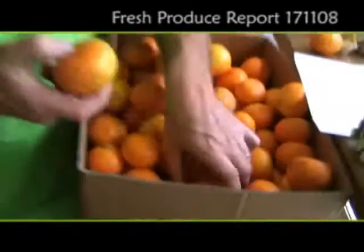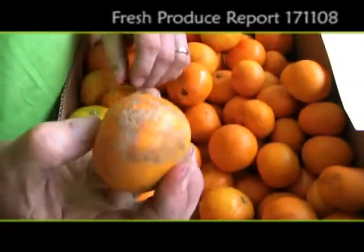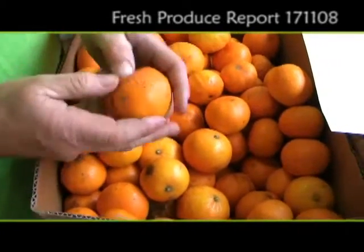Now we've got some late season honey murcotts, small mandarins. Not all that attractive. They've got some superficial skin marks, and they are a hard variety to peel. But probably the best thing to do is actually cut and quarter them like an orange. Most of them are nice and sweet and juicy. I guess because it is kind of late in the season. It's probably about 1 in 6 that were a little bit dry. That's reflected in the price. $3.99 a kilo. They're quite cheap this time of year.